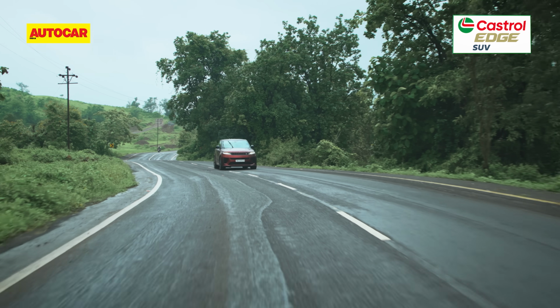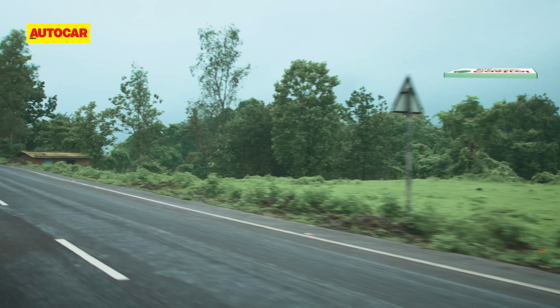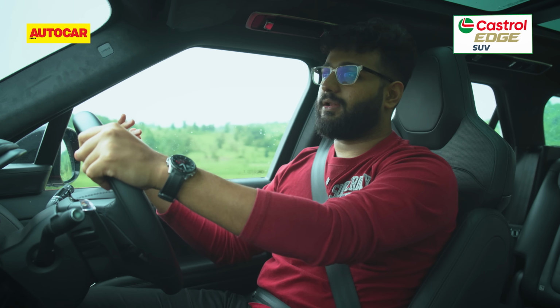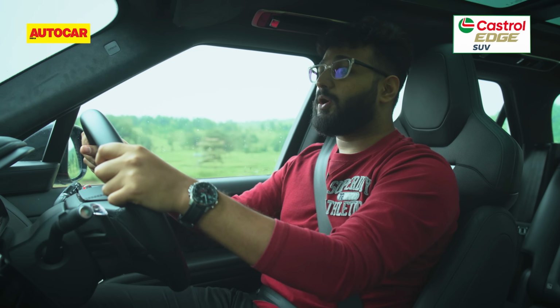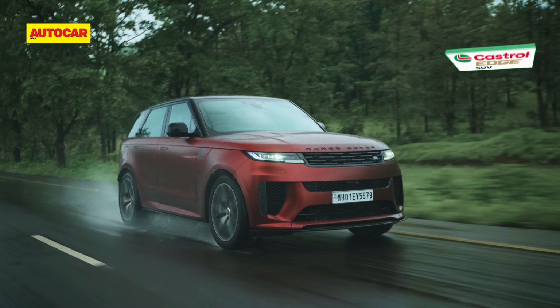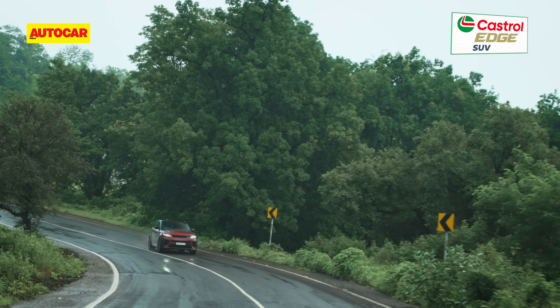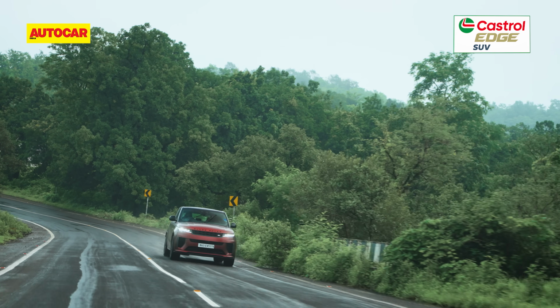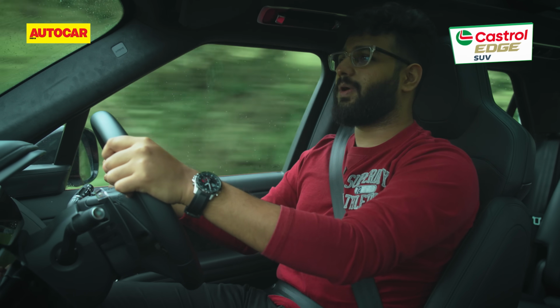But to be very honest, numbers don't really do justice. I mean, they're just facts and figures. The sensation from behind the wheel, the sense of speed is incredible. Because you don't expect this kind of performance from where you're sitting, from something that is high, that is big, that is heavy. And when it's doing 3.9 seconds, when you put your foot down, it does become quite a handful.